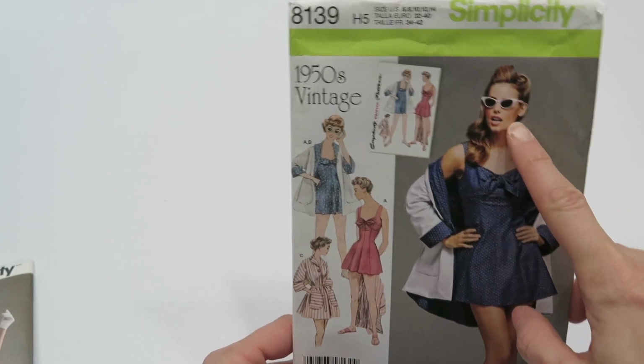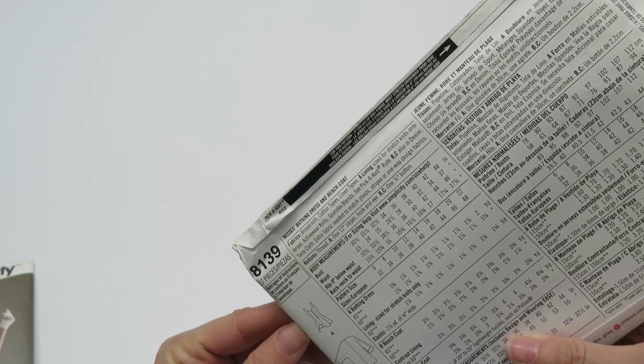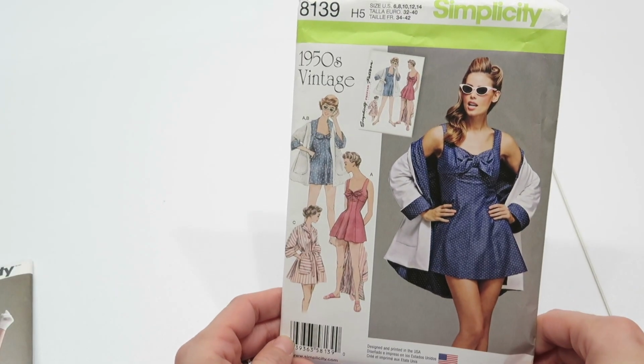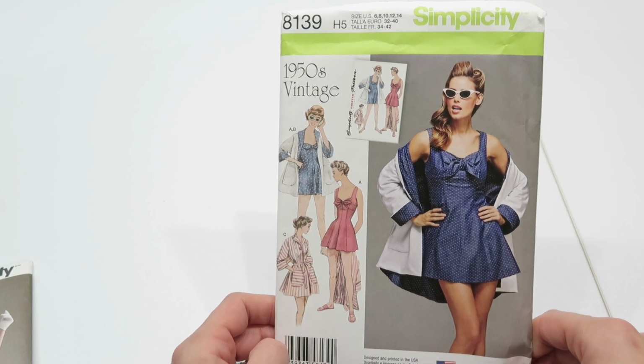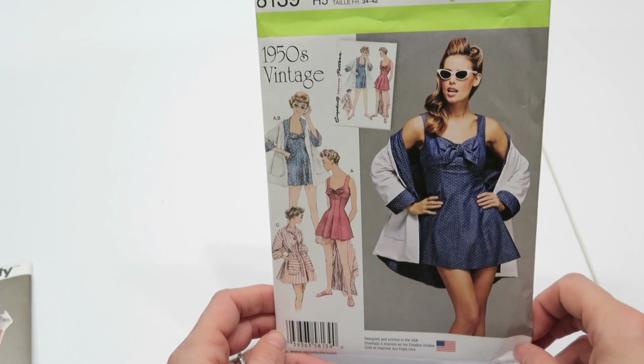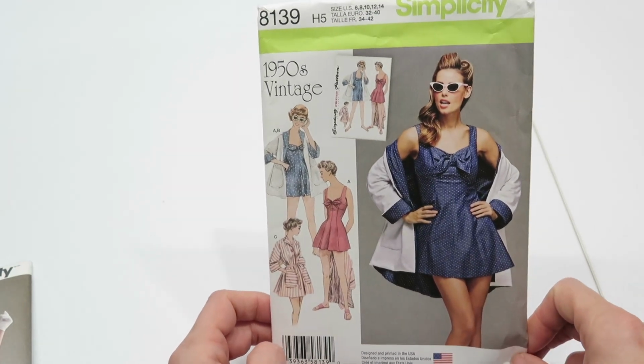Okay, is this a nightie? She's wearing her sunglasses. Bathing dress and beach coat. Oh my god, that's right. It's a bathing dress, so it's appropriate that she has sunglasses. Here I am thinking, oh, she's gonna wear that to bed. But you know what? You can. There's nothing wrong with that. And that was it for the 50s.